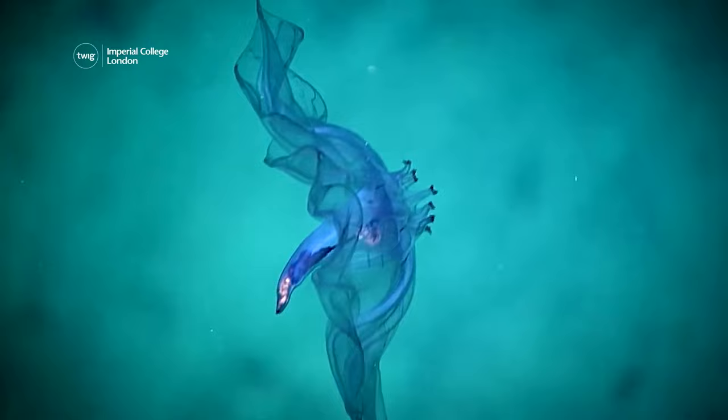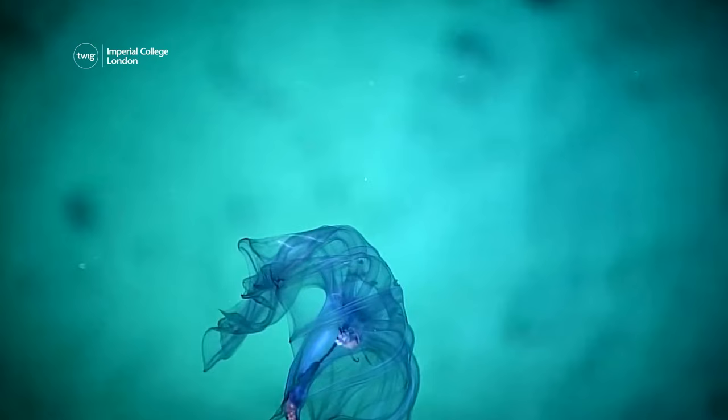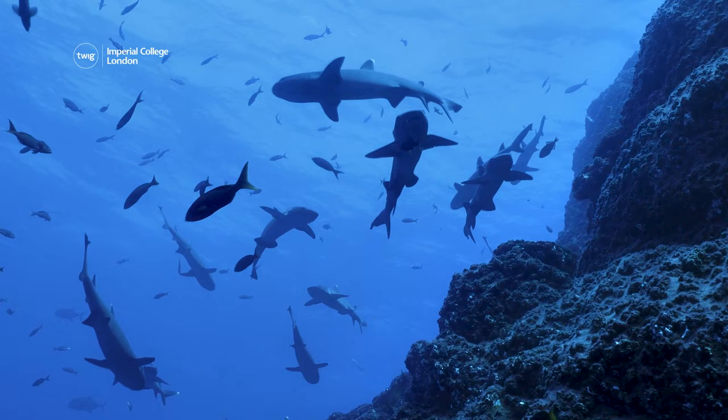Because they live at such extreme depths, they are very hard for scientists to study. However, because there is very little oxygen deep below the ocean's surface, it is also hard for potential predators to swim deep enough to eat them.